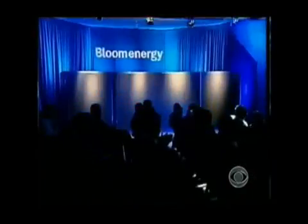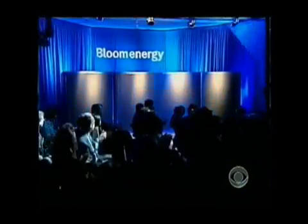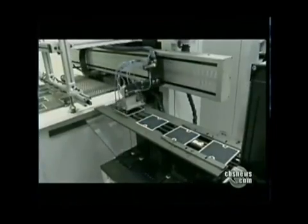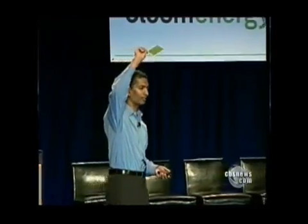Seldom has the unveiling of a gray box the size of a parking space been surrounded by such hype. It's my baby, isn't she beautiful? But its inventor says what's inside the box can supply the world with clean, cheap energy. The core of our technology simply is sand. The sand is the raw material used to make these wafers that can make electricity. What I want to introduce to you, the Bloom Energy Fuel Cell.